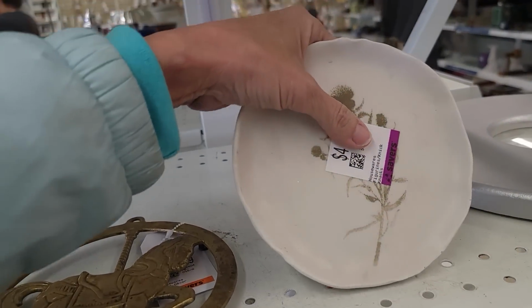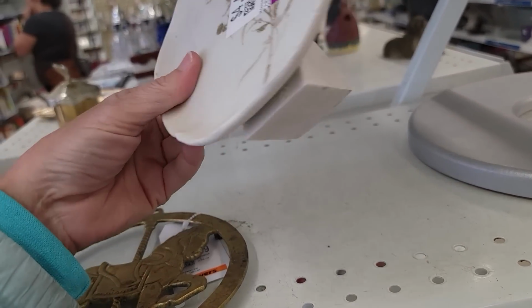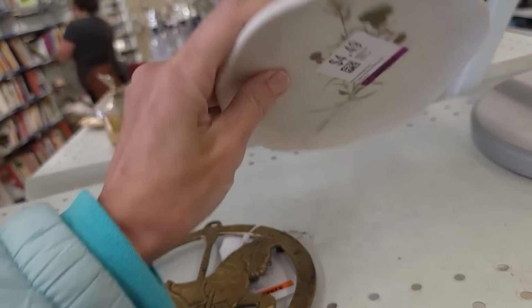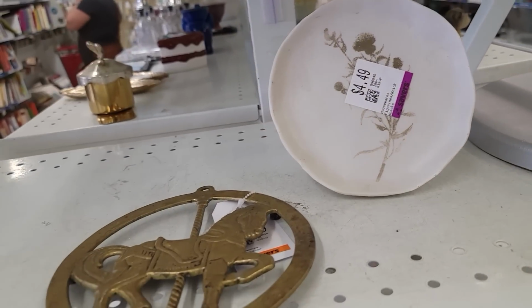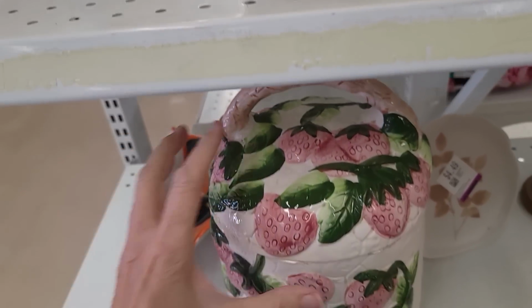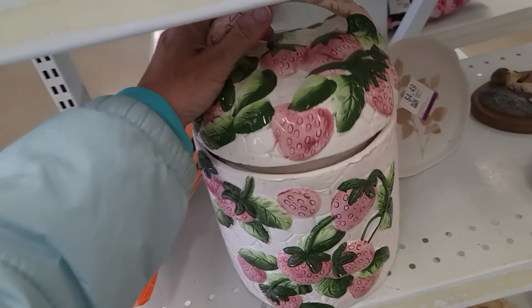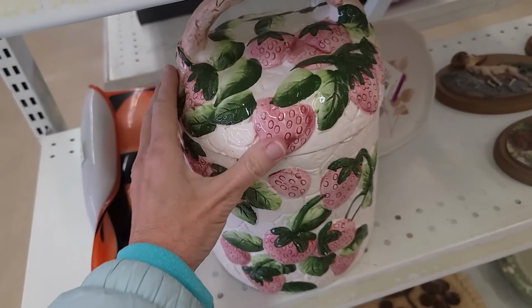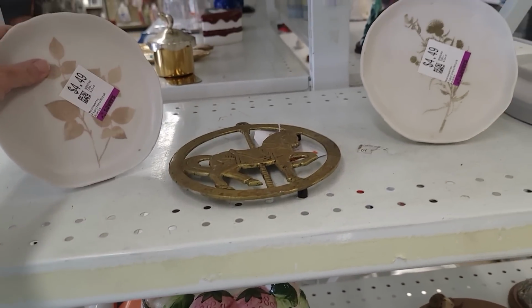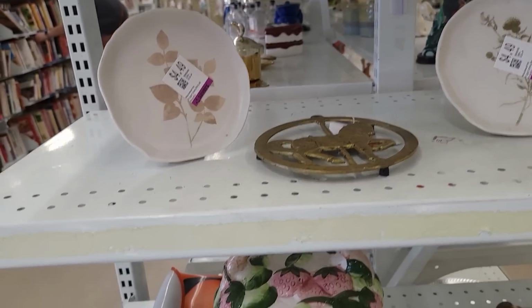Let's see, I see this sweet little plate. Oh, it's got a little built-in decorative little thing. That's weird. Carousel horse trivet. Ooh, I do like the strawberry jar. Very cheap ceramic though. Oh look, there's two of these here. Go up here with your friend. Let's make you a little setting up there.